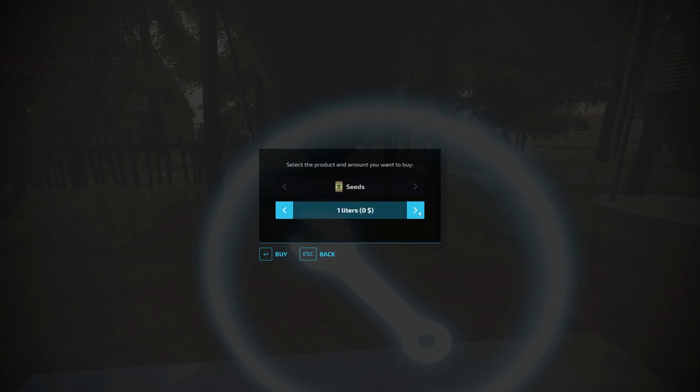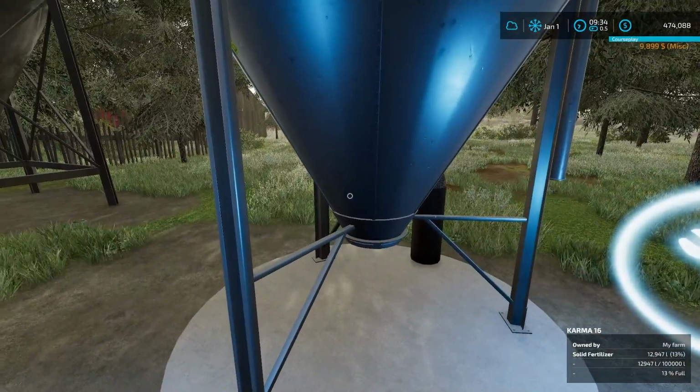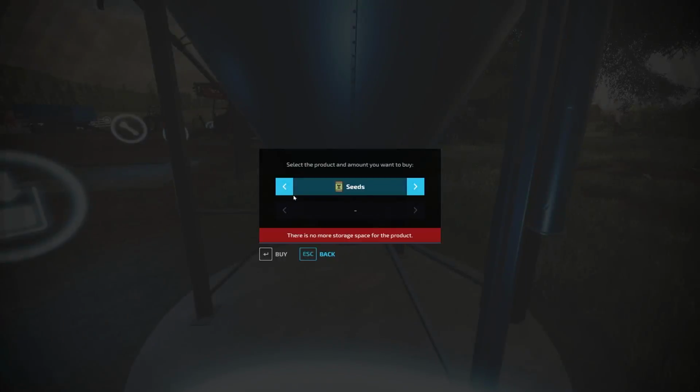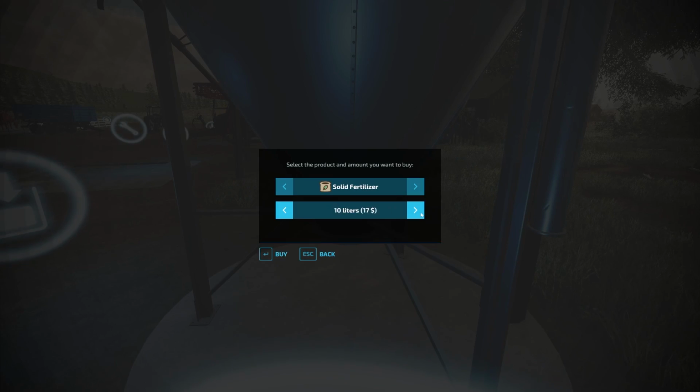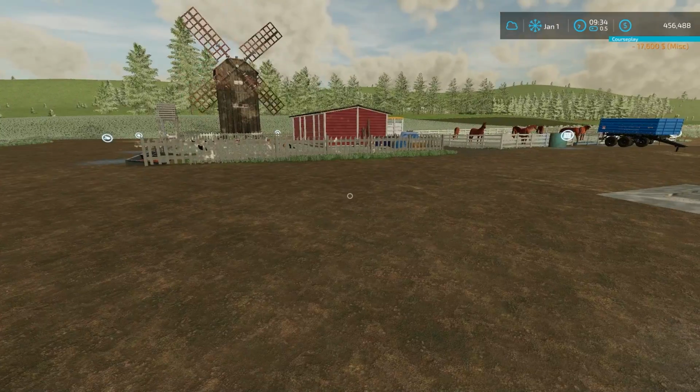We have 7,389. Let's go ahead and just stock up on a couple of things just because we have the money. Let's buy another maybe 10,000. We have a lot of money right now. Let's buy 10,000 liters of seed. How much do we have in here? 12,000 liters solid fertilizer. Let's get back to solid fertilizer. Let's just buy another maybe 10,000 liters of that. That's really expensive, but then we should be good to go for a long time in terms of our products there.